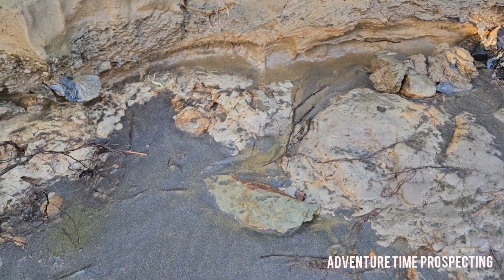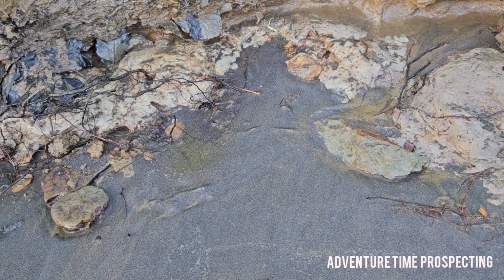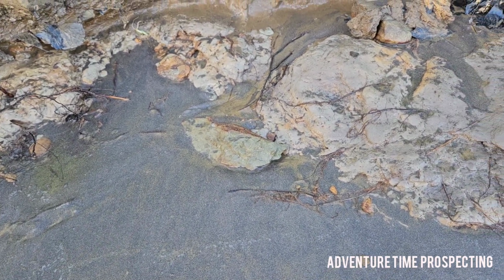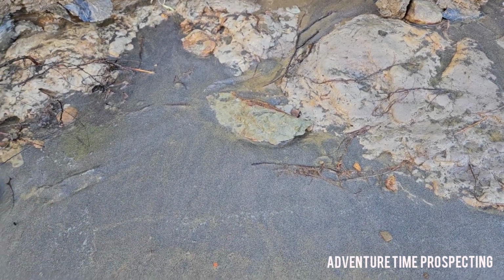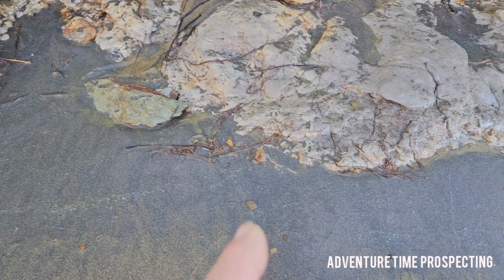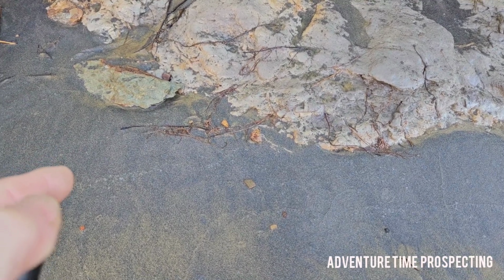So here's what we're going to do. We're going to gather up some of this good-looking stuff right here, take it home, clean all the clay out of it, and then we're going to run it to our little dream mat hillbilly high banker set up, and we'll see what comes of it. So without any more further ado, let's get to it.